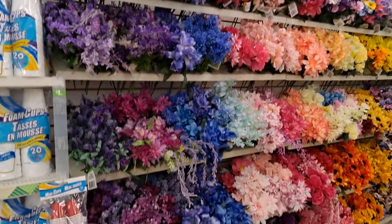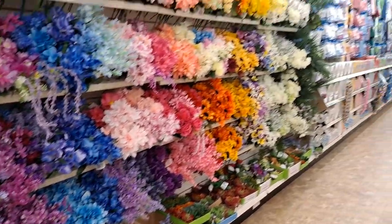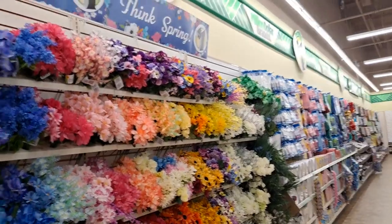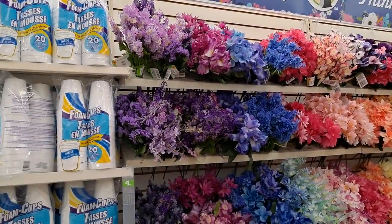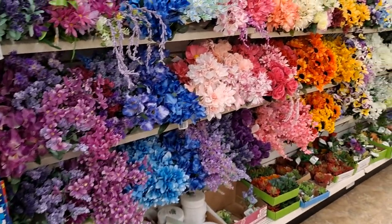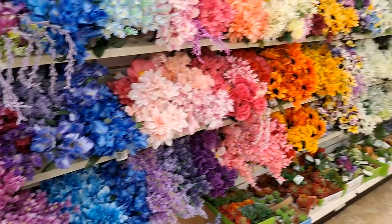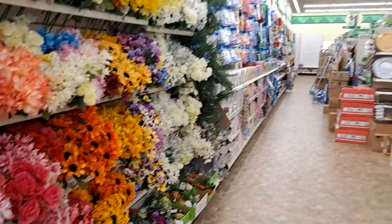Really loving how the manager of this store has organized these flowers by color. Look at that, how it kind of fades. I love this. They really take time. I was speaking to her yesterday and she said they come in at 5 in the morning. The store doesn't open until 8 in order to get everything stocked.